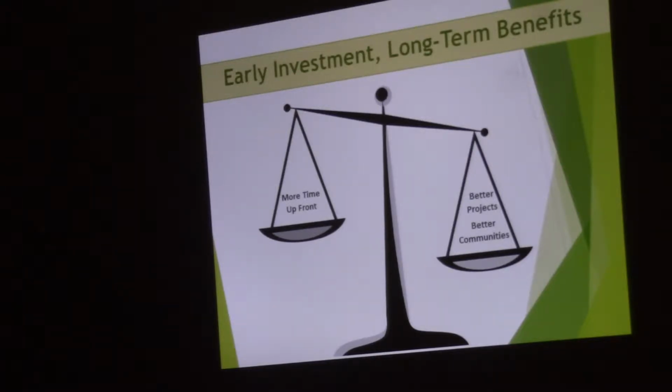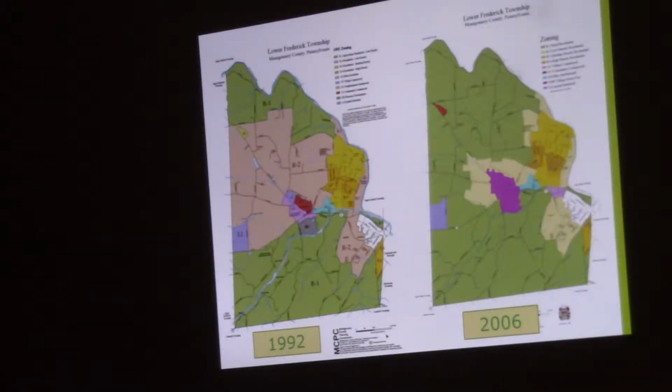But we can take a quick look at this, and we'll have a little quiz. The map on the left is Lower Frederick, the zoning map, or land use map, in 1992. On the right is the zoning map from 2006. What's changed? Regional comprehensive plan. Regional.